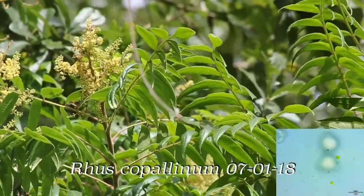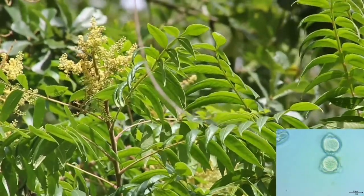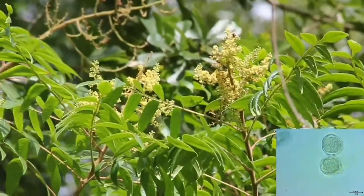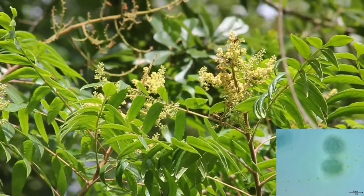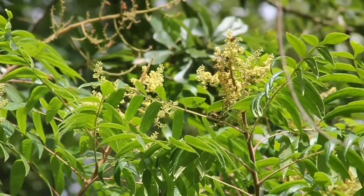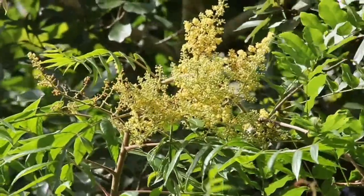Flame leaf sumac. I found this when it was pretty close to the end of its blooming cycle, so I'm not sure how long it lasts. But there were a number of bees on it. It's just hard to see them. Even using a 300mm lens, these bees are difficult to see in this tree. They're probably 30 feet up in the air, so it's hard to get a good video.